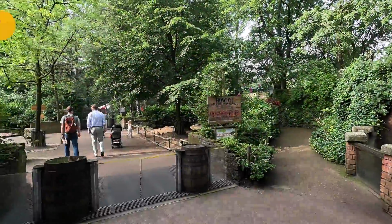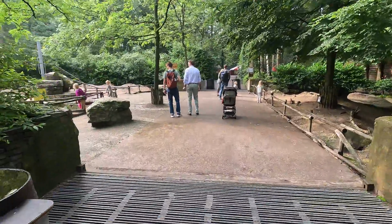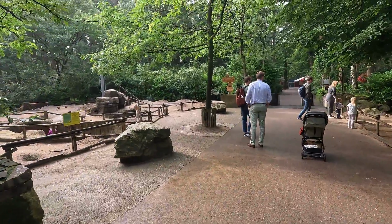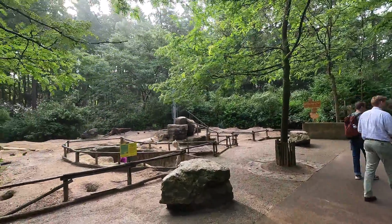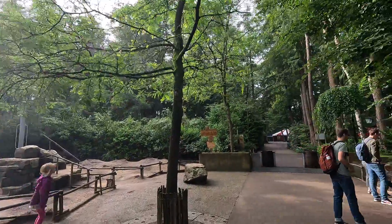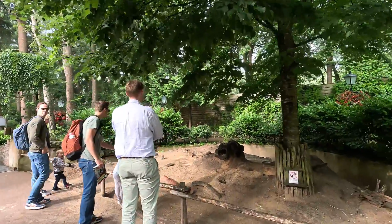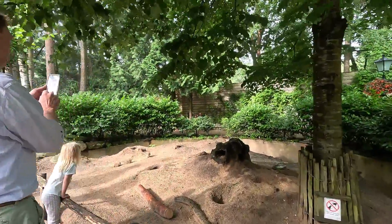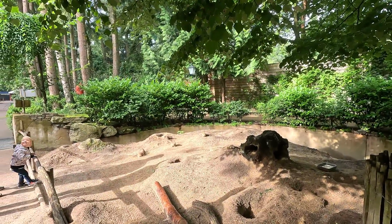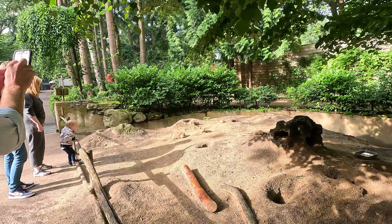So let's immediately move on to the next zoo, and this one we're going to spend a bit more time in because it's a bit more substantial. We've got a walkthrough enclosure in Dierenpark Amersfoort. One thing that we already can't see anymore, that was just at the start, is that there is a separate path going around this enclosure, because this is a zoo where you can bring your dog, but of course you cannot bring your dog into the enclosure. First of all, the grate that you walk over to get into the enclosure is electrified, so your dog would not like that, and also you don't want your dog in a walkthrough enclosure.